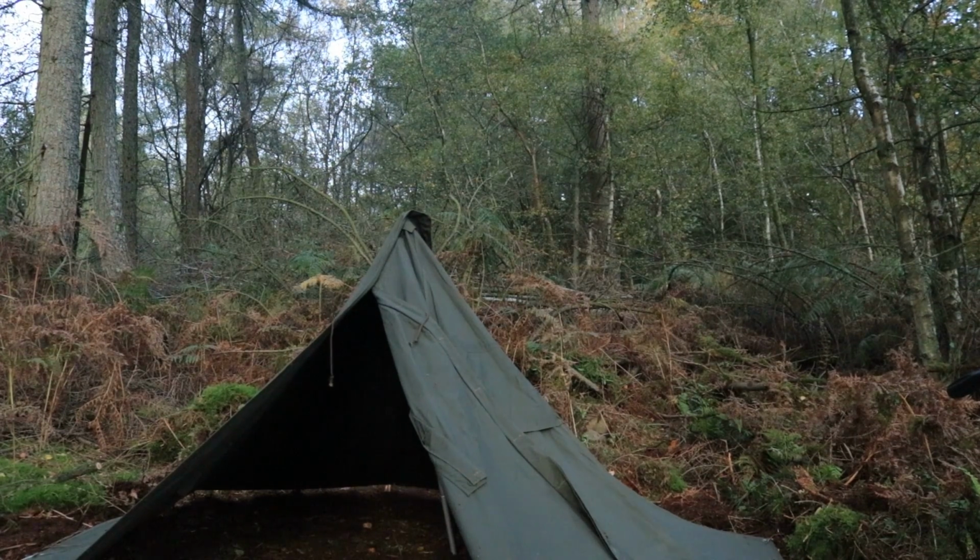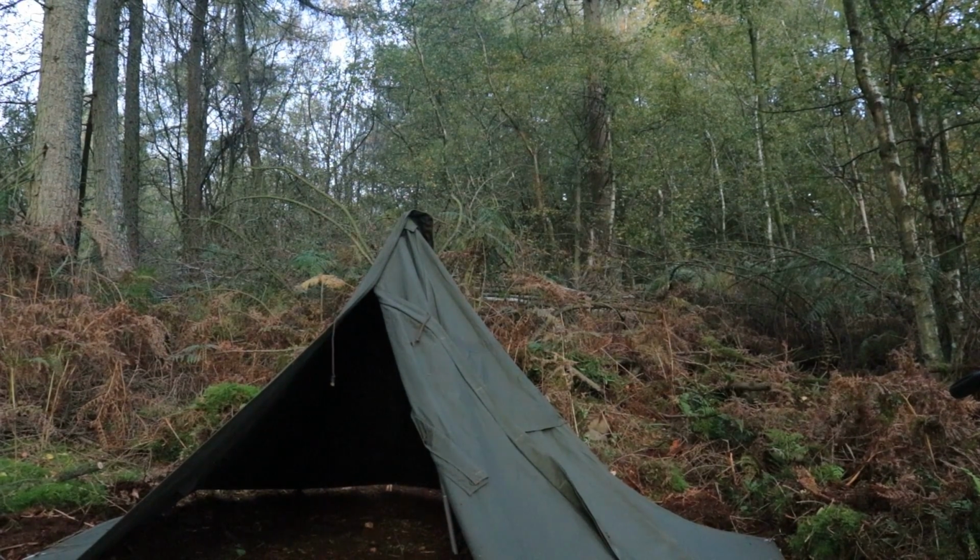As you can see, I am back in the woods and I'm going to be doing a Lavvu camp out. I haven't camped in my Lavvu for ages. I think it was sometime last year when it was cold in the winter. So autumn is here. Obviously just got back from my Scotland trip, so I really wanted to get back into the woodland and go back camping again. It's really nice to be back camping in my Lavvu.